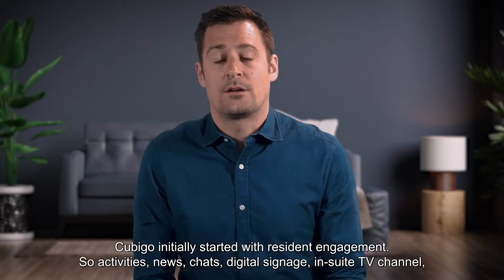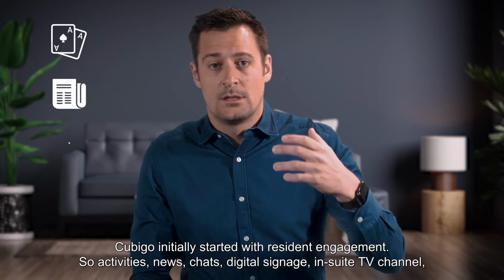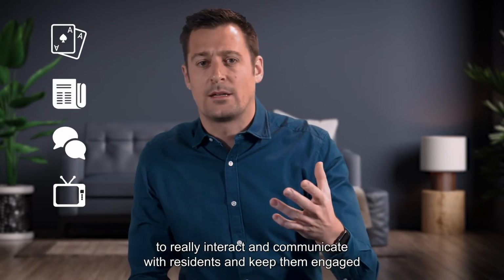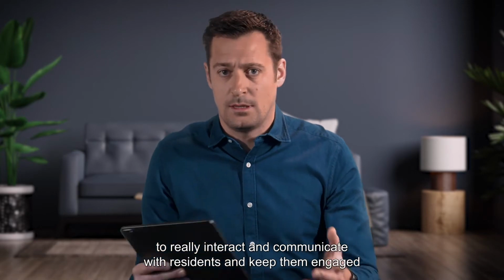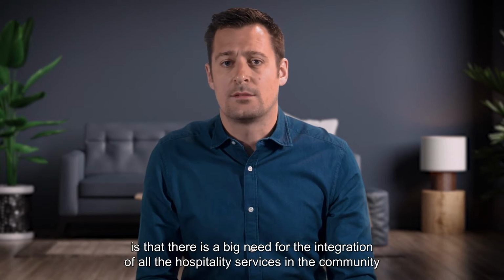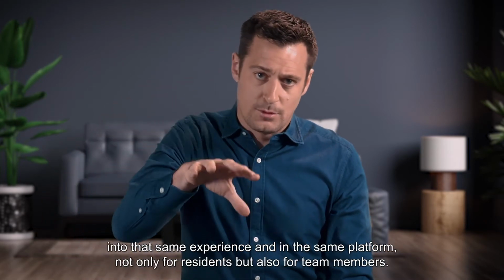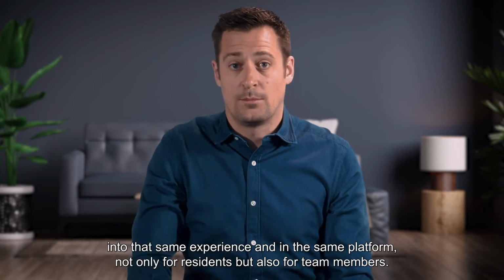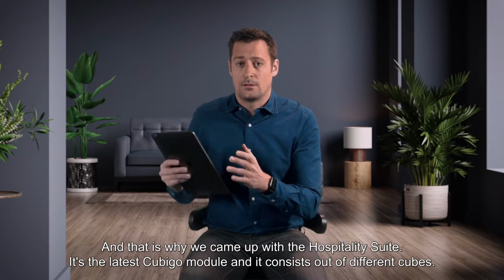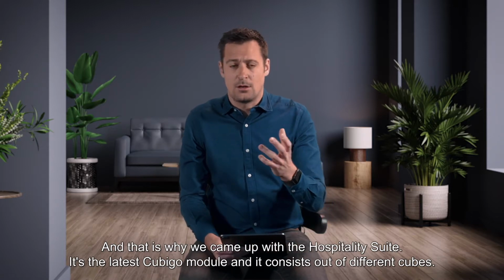Cubigo initially started with resident engagement, so activities, news, chats, digital signage, in-suite TV channel, to really interact and communicate with residents and keep them engaged in the community. What we saw over time is that there was a big need for the integration of all the hospitality services in the community into that same experience and in the same platform, not only for residents, but also for team members. And that is why we came up with the Hospitality Suite. It's the latest Cubigo module, and it consists of different cubes.